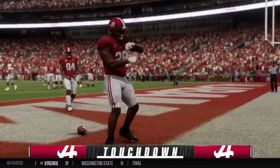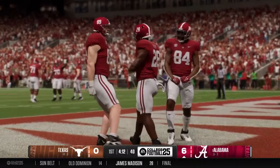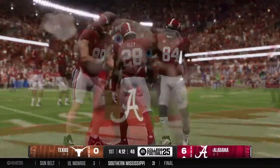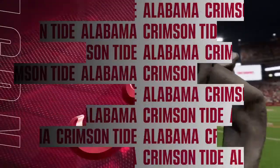Touchdown Tide. Just keep feeding it to their workhorse back to open this game. Great job in the open field. He's got tremendous vision. He can make people miss. You saw all of that on display here in the opening drive.